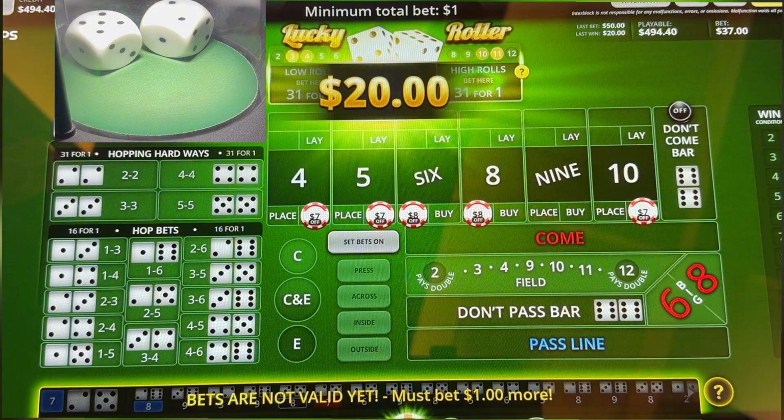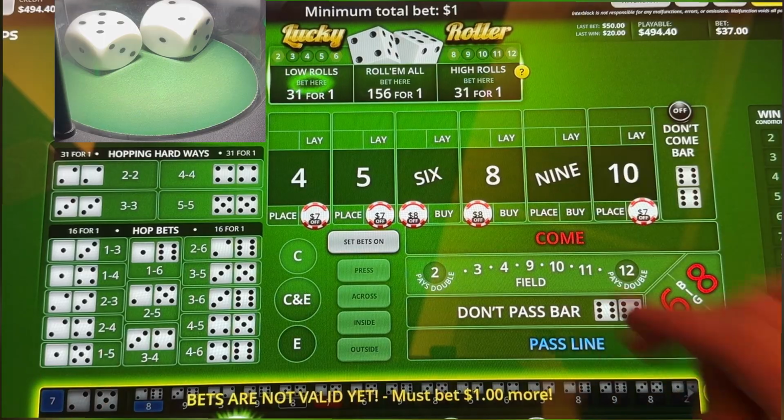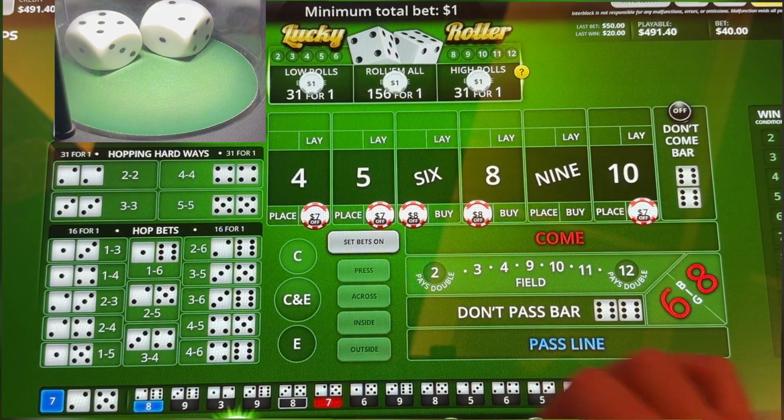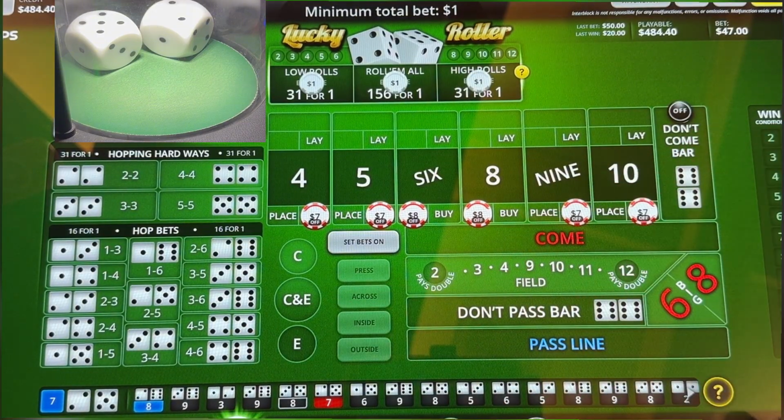So we have 20 bucks we're coming down with. You've got everything working off there. Okay, so now you hold. We get our lucky roller established here. Lucky roller gets established, and it was 10 and 20. So you have 20 in play. You try to do 3 hits, and then you clear and reset.